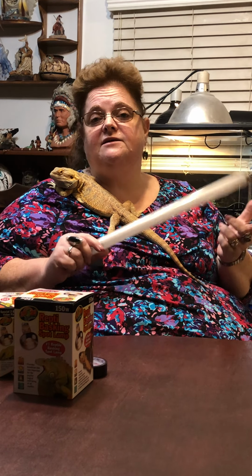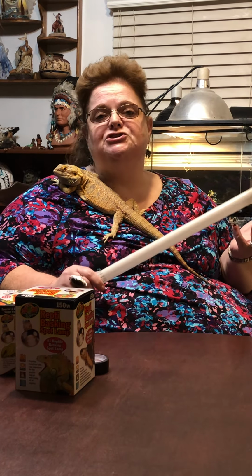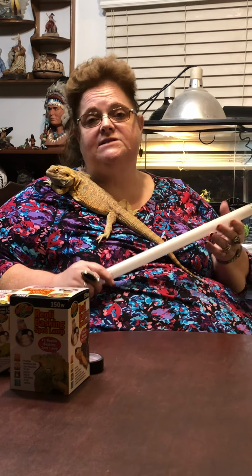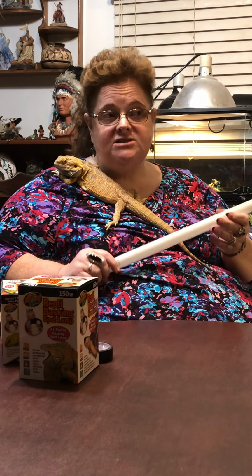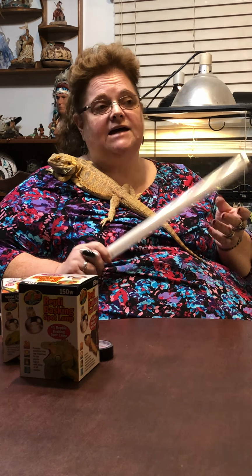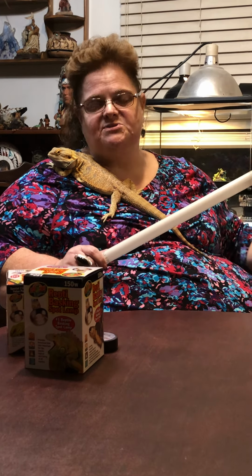Now, obviously, if your dragon brumates, that saves you a couple of months. If you replace it in June and your dragon sleeps, like Ruby, she slept from June to October, that was 4 months out of the 6. I'm still going to replace her light in December, but I will mark on that bulb that it was only actually on for 2 months, and I'll keep it for a spare.